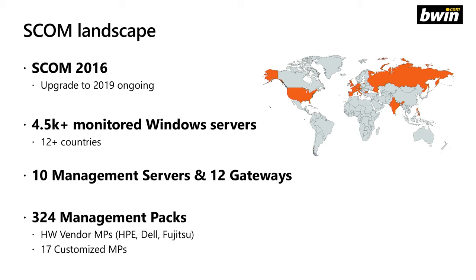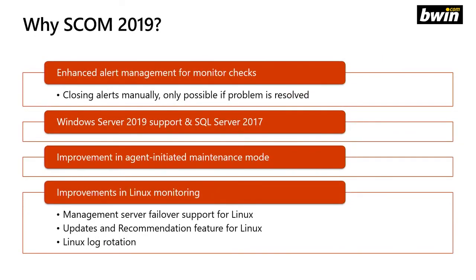I'd like to give you one short example of this. We have an alert in place for when a service account is locked out. Normally, our service operations center does not have the permission to unlock this account in Active Directory for security reasons. Via the SCOM agent task, we can very easily enable them to unlock this account via the SCOM console. They do not need to switch windows.